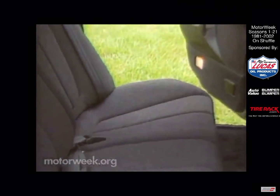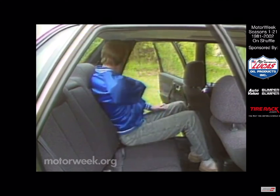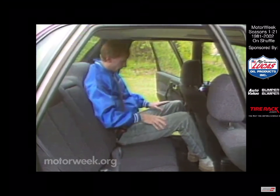Step to the rear and you'll find plenty of room. You'll also find some of the most comfortable rear seats we've ever sat in. It's nice to see the passengers' seats get equal time with the designers. 3-point safety belts are standard.